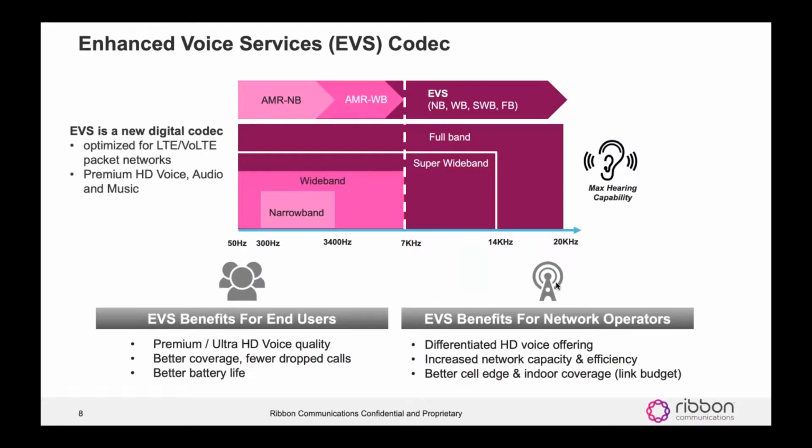So here we are, EVS Enhanced Voice Services Codec. It is an evolution of the existing AMR wideband codec, which is the high definition wideband codec for 3G, 4G mobile networks. We showed the adoption rate earlier. It's part of it, most of it. So EVS is the first 3GPP conversational codec that offers the super wideband and full band up to 20 kilohertz audio bandwidth, delivering speech quality up to a maximum hearing capability, right?